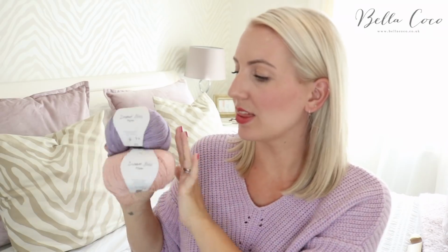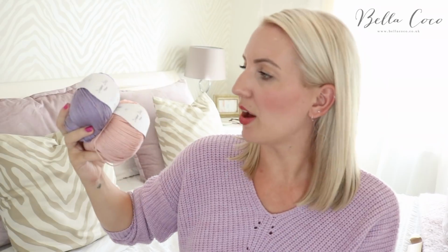I know a lot of you have asked for knitting tutorials as well, so please let me know in the comments below if you would like to see a few of those. I'd like to just do some basic ones and then see how people like them. But yeah, I think this looks really beautiful. If you have any ideas of what I could do with this, let me know.